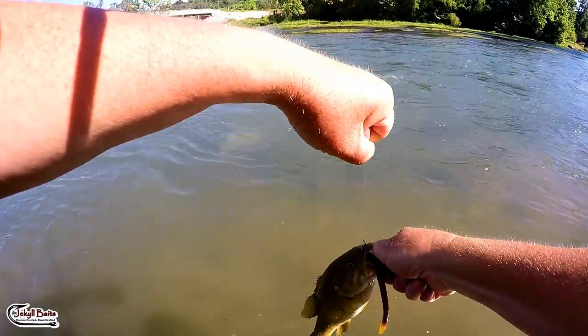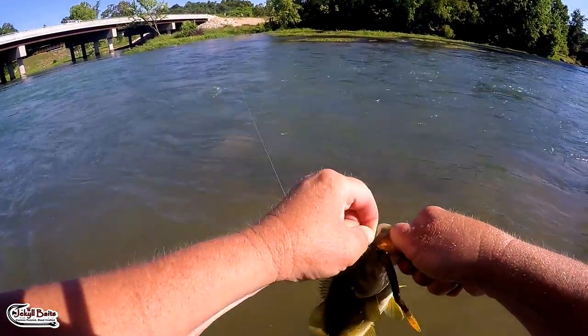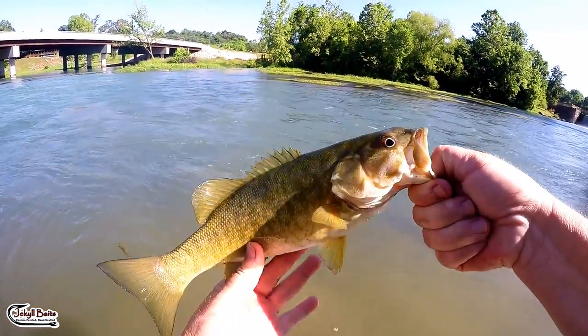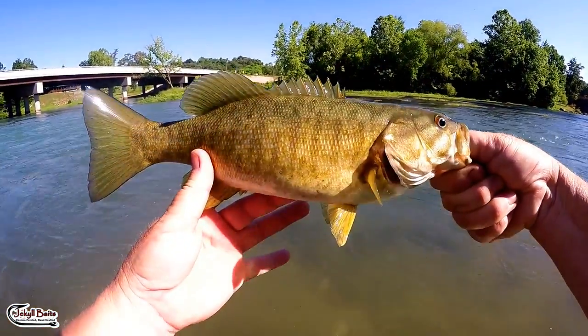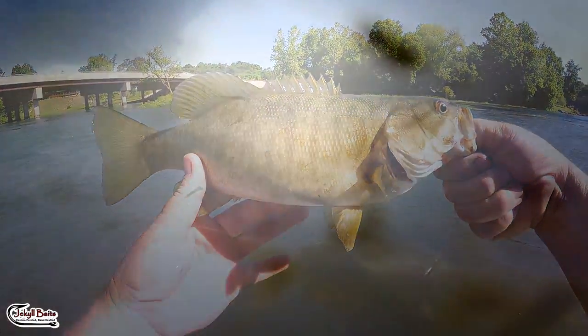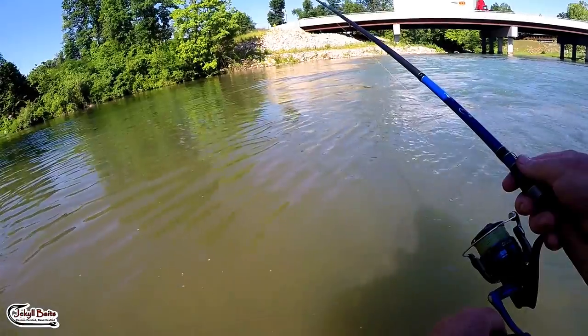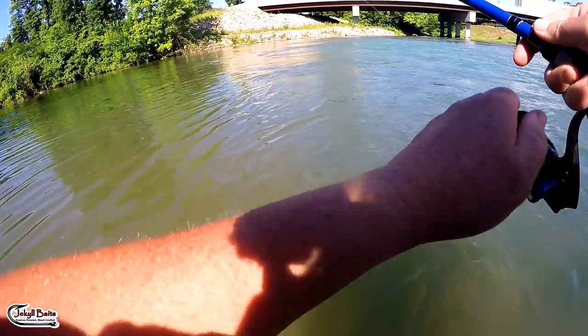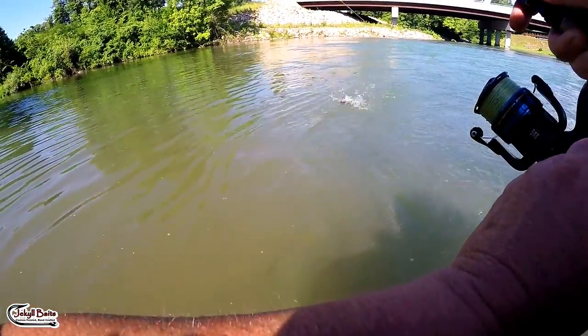Good little one. Right in the top of the snout. On a drop shot. Another beautiful little fish. Little guy. Still fun.